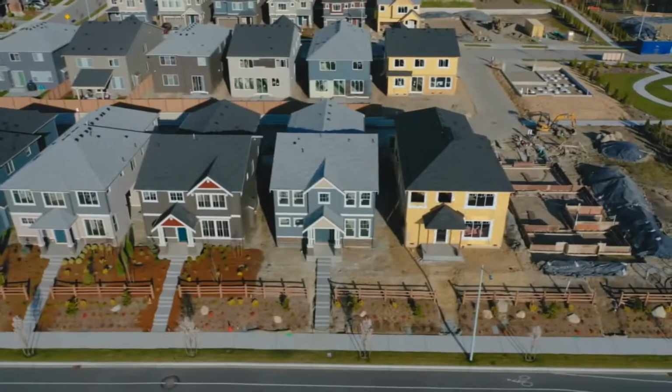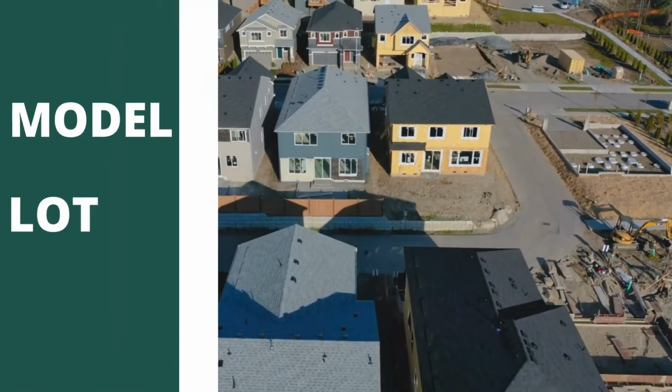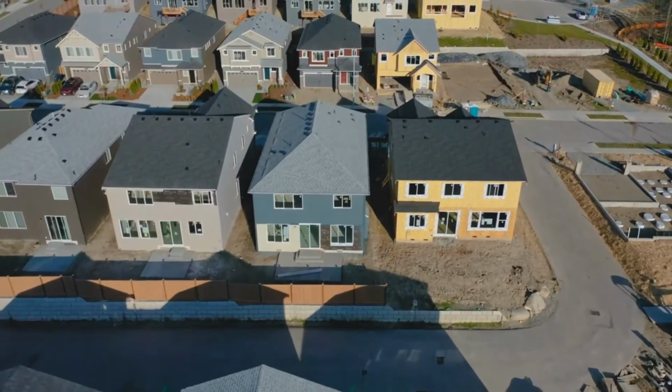So you found a new community you would like to build a home in. That's great news. Now you need to start the process of choosing your model, lot, and upgrades. So I'm going to give you some tips on what to avoid and where you can save some money.